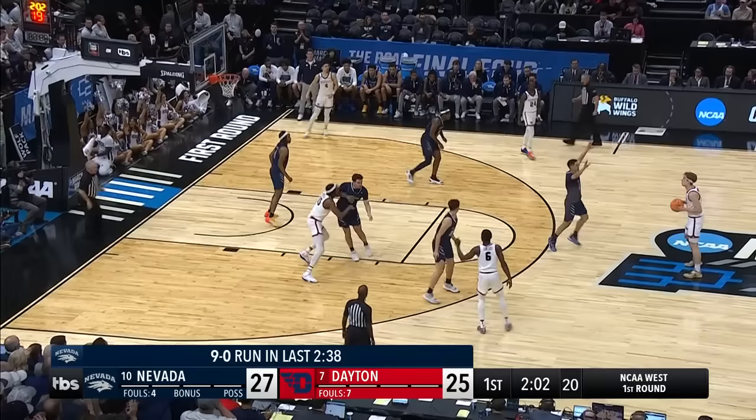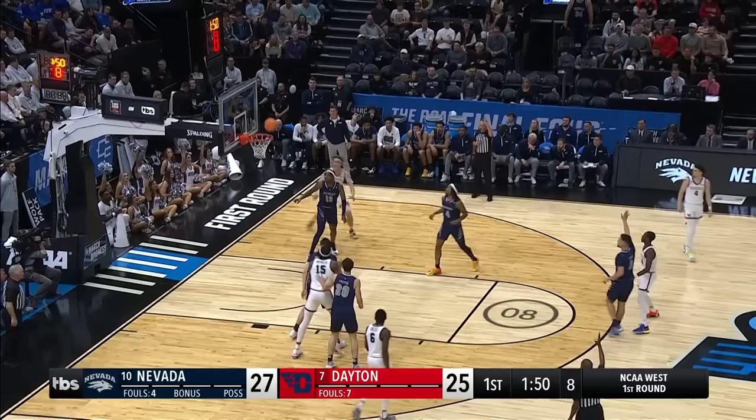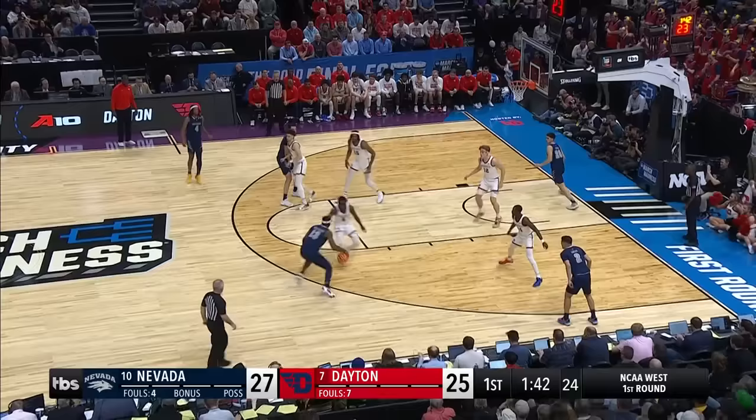Holmes calling for it, he wants it. But Coleman's right behind him. Almost like a soft double team, making sure he can't get the ball. Elvis will try a triple. Blackshear will bring it down. 1:40 to go in the half.